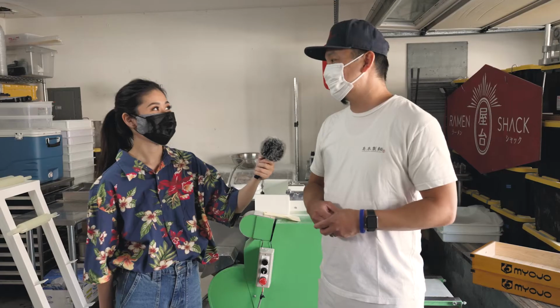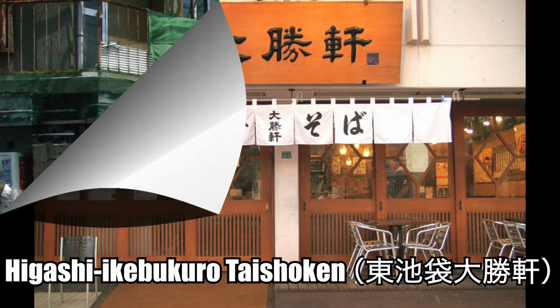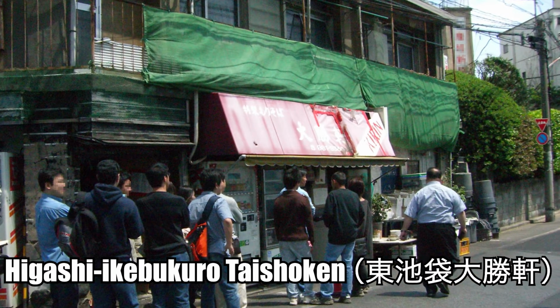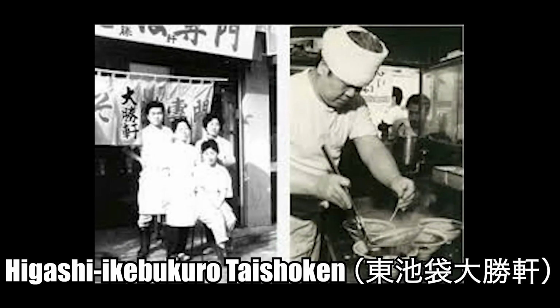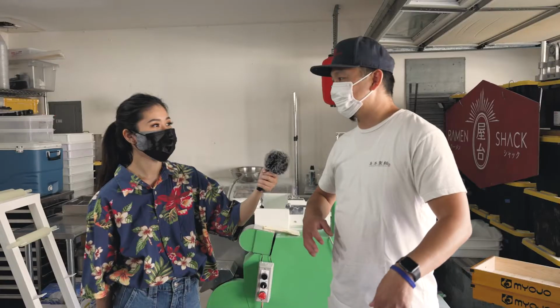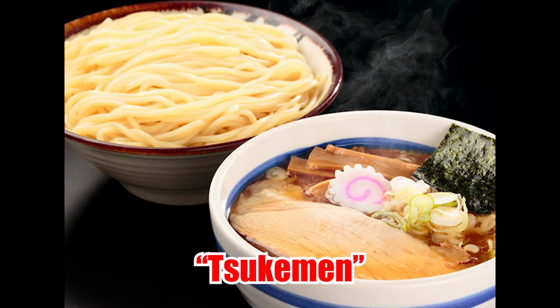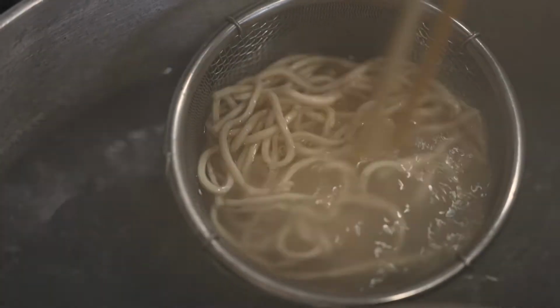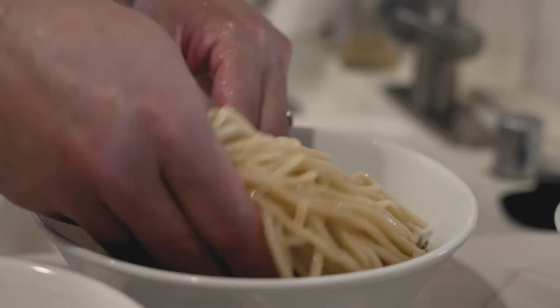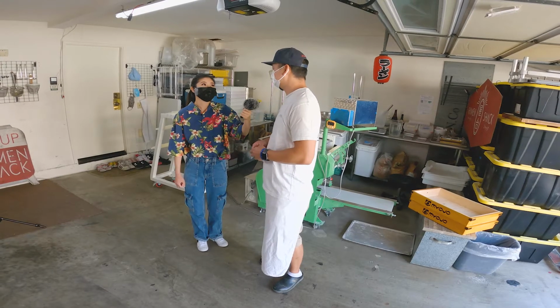And the other style is the Tsukemen. Higashi Ikebukuro Taishoken was sort of the founder of that, and back in the 1950s is when that started. It was almost like a staff meal where noodles were always left to the side, and then at the end of a shift, someone would just take cold noodles and put it in a hot soup, sort of like soba. These noodles will be chewy, thicker, and a lot smoother. So we'll make those two today. You ready to see how it happens? Yeah, I'm ready. All right, let's go.